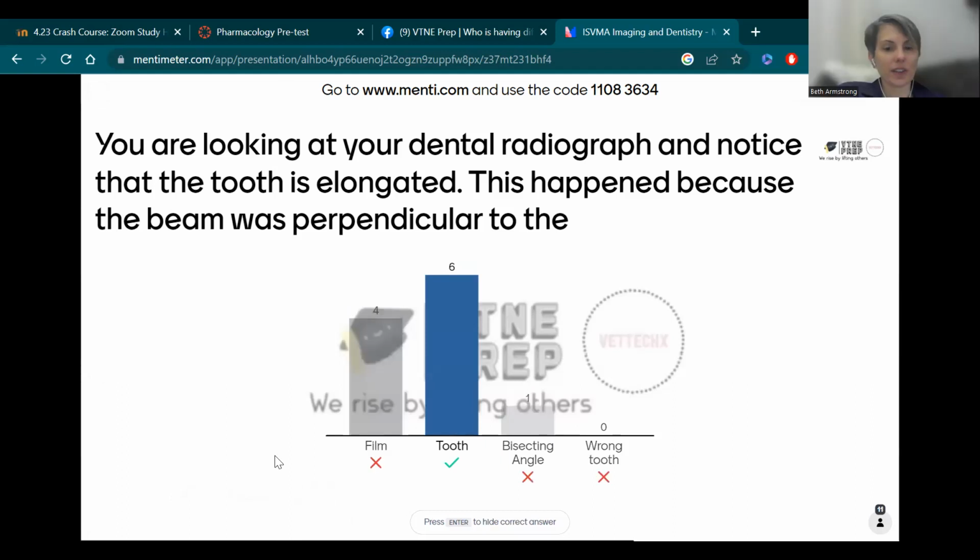All right. So those of you that said tooth, you are correct. So if we are perpendicular to the tooth, right? Our film is kind of laying flat. So if we go perpendicular to the tooth, it's going to cast that shadow even longer than it should be. If you go perpendicular to the film, it's going to make your tooth look really, really short, right? So the tooth, it'll be elongated, the film, it'll be shortened, right?